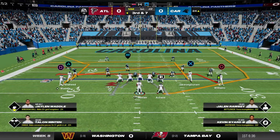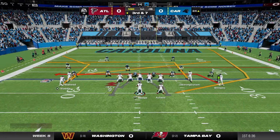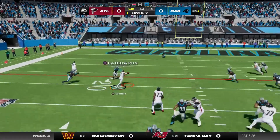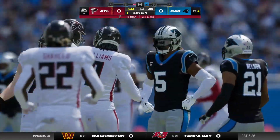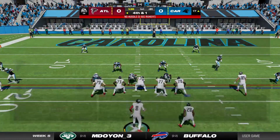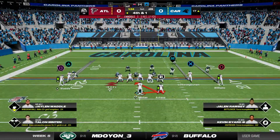So 7 yards from the first down here as they come up to the line of scrimmage. On 3rd down, he'll drop to throw. That's to Waddle on the quick slant. And they're going to mark him down short, maybe by about a yard, if that.